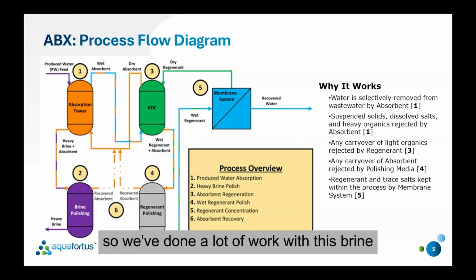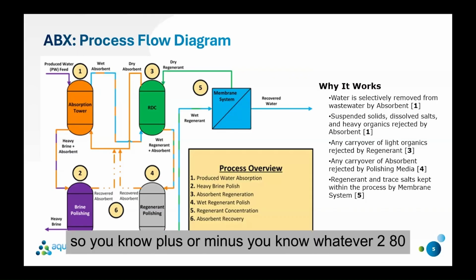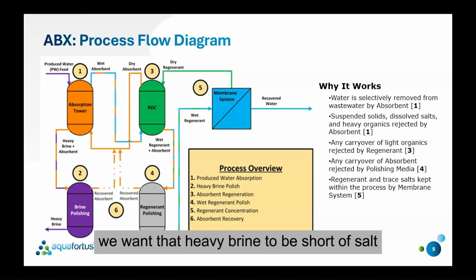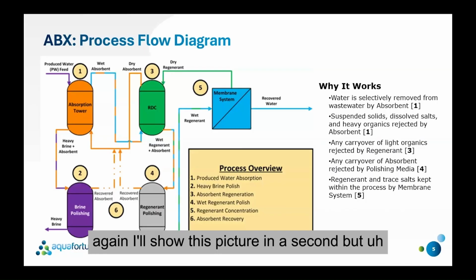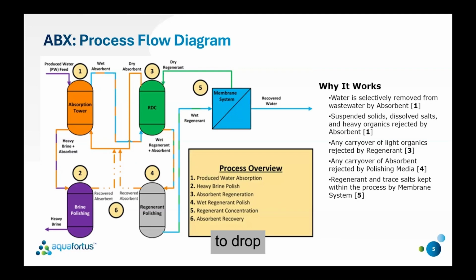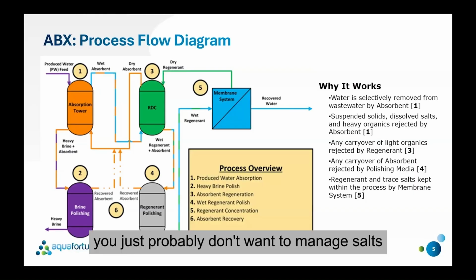Hypothetically, we've done a lot of work with this brine. It's about 120,000 milligrams per liter TDS. We can do up to 60%, plus or minus, water removal from that, but we obviously want to stop short of salt precipitation, right? So plus or minus 280, 300 grams per liter. We want that heavy brine to be short of salt precipitation for disposal purposes, not because it's a limitation of our technology. And again, I'll show this picture in a second, but we have developed this process, including on the site that I'm showing you pictures of, where we've run it to precipitating salts at the back end of the process. So we can get even higher than that 60% water removal if you want to manage salts. You just probably don't want to manage salts.